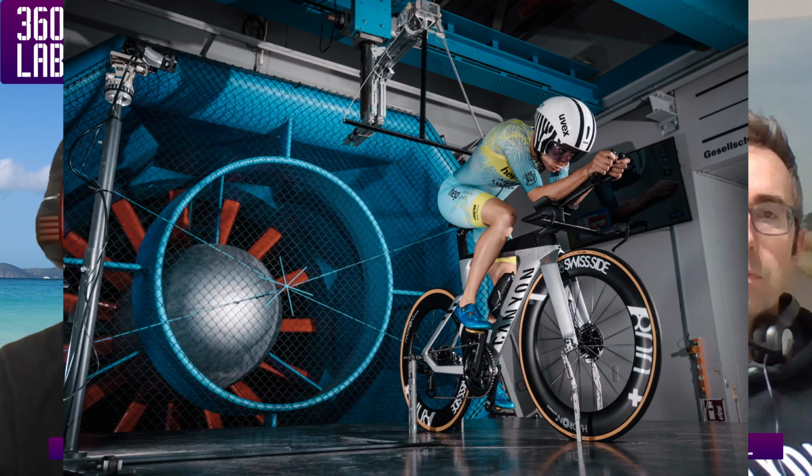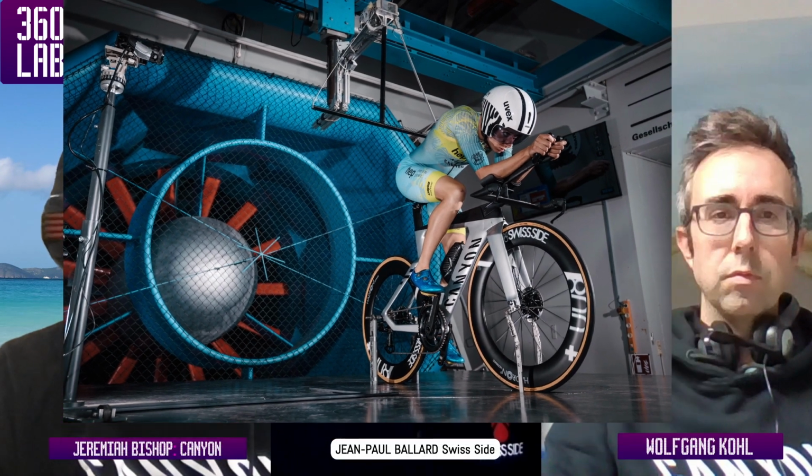We are very, very lucky in the south of Germany at the GST wind tunnel to have what, in my experience, is the most accurate wind tunnel in all of Europe for these sorts of measurements. So we test there a lot. Canyon's tested there in the past and currently tests there as well. So it's really great when we finally get a finished product, in this case the Speedmax, when Wolfie and the guys finally deliver not just a prototype but a real working bike, and then we can start developing with the athlete on it. And that's where you then really start to see the true performance of the end product.